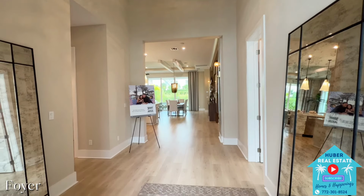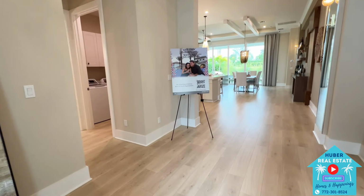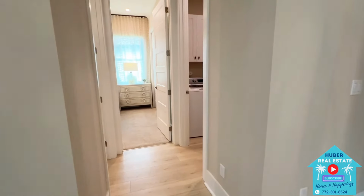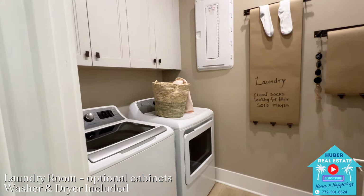As you enter inside, you'll immediately notice a tall tray ceiling and inviting wide foyer. To the left, you will find the laundry room as well as a bedroom and bathroom. To the right of the foyer, we'll show you what it looks like to have a second owner's suite, which will then take the place of the standard bedroom and flex room.